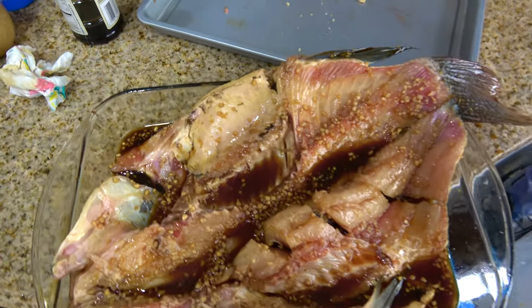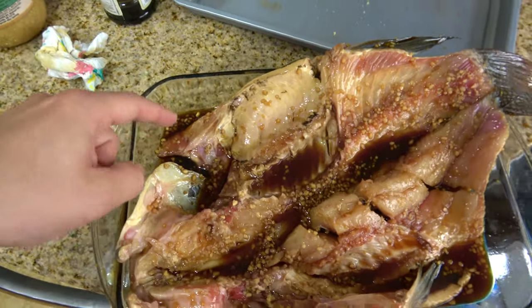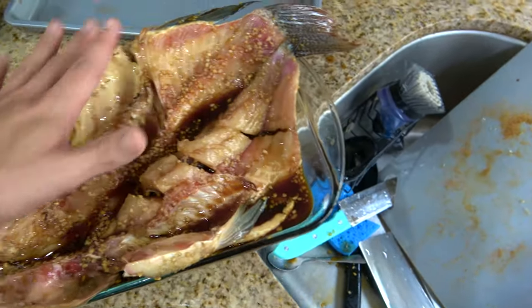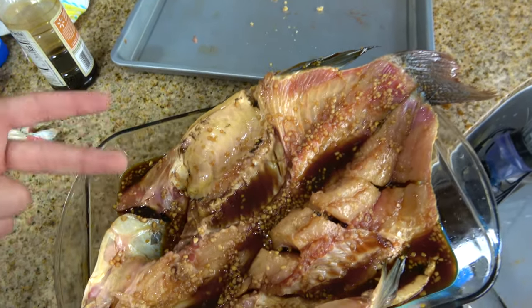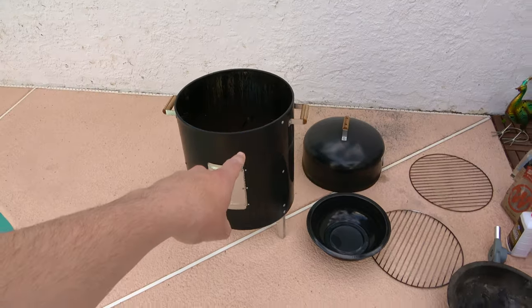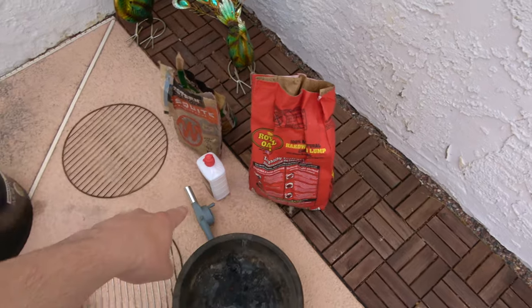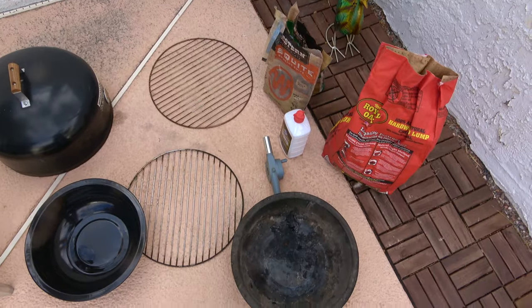There it is, whole thing's been marinating. So what I'm gonna do, cover this guy up, add a little bit of water just so that that marinade gets a little bit more of everywhere as it sits. And we're gonna get the smoker ready and this guy's gonna get to smoking. Well, here's everything I'm gonna need for smoking. There's my smoker, got some wood, some charcoal, stuff to light it up. Everything's here. So we're just gonna put it together and get to smoking.